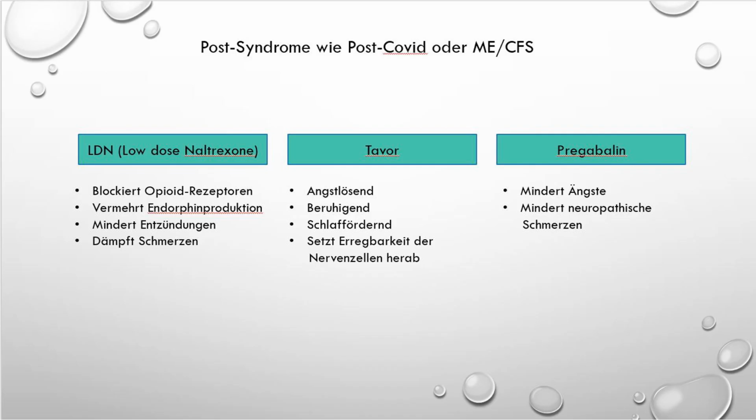Pregabalin is also a conventional medication that acts on the GABA receptors and reduces anxiety or neuropathic pain. It is an anticonvulsant. With aconite and opium, I had 2 homeopathic medicines on hand that buffered these symptoms, and we were able to do without conventional medicines.